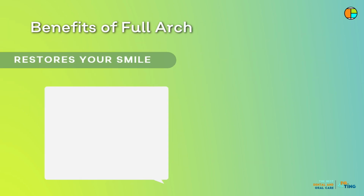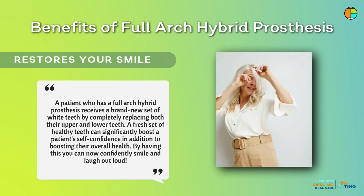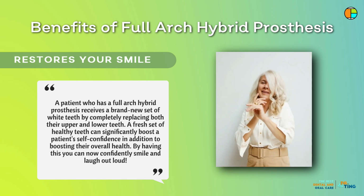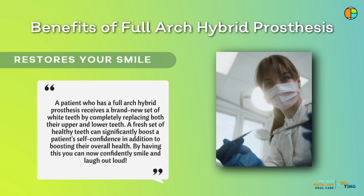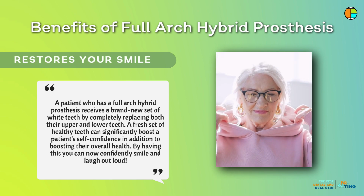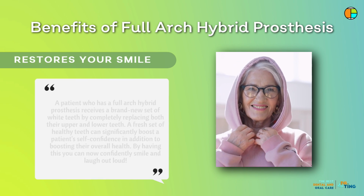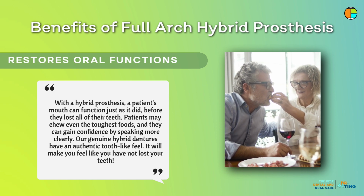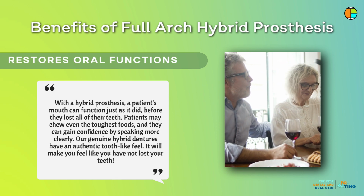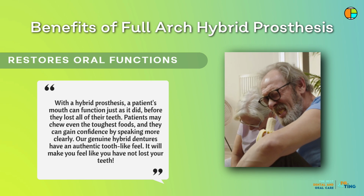A patient who has a full-arch hybrid prosthesis receives a brand new set of white teeth by completely replacing both their upper and lower teeth. A fresh set of healthy teeth can significantly boost a patient's self-confidence, in addition to boosting their overall health. By having this, you can now confidently smile and laugh out loud. With a hybrid prosthesis, a patient's mouth can function just as it did before they lost all of their teeth. Patients may chew even the toughest foods, and they can gain confidence by speaking more clearly.